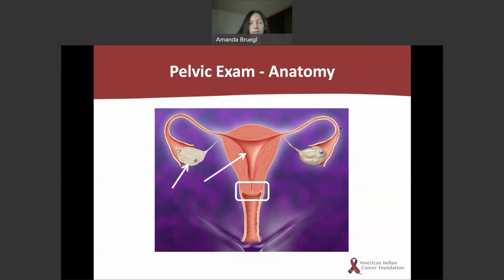This arrow is pointing to the ovary. This is where the eggs are. So when an individual ovulates, this is where they come from. After ovulation, the egg passes to the fallopian tubes, or tubes, as they're often referred to.